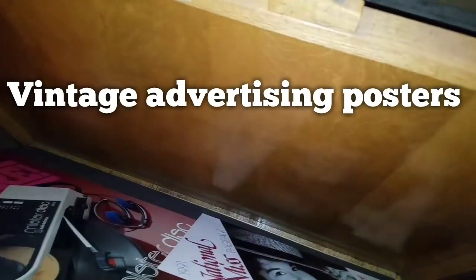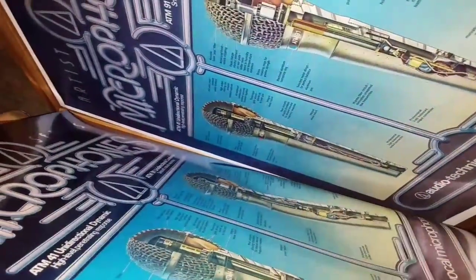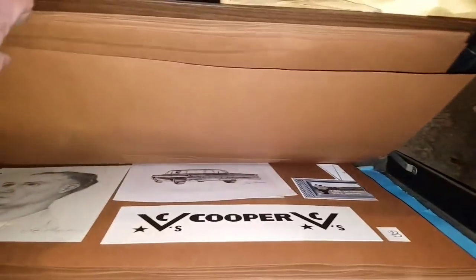What the heck are these things? Display boards or something? The poster's cool. I like the posters inside. Let's see what's in this one. It's like advertising.